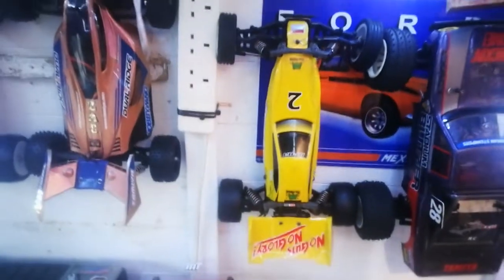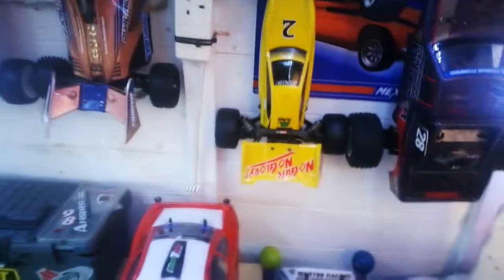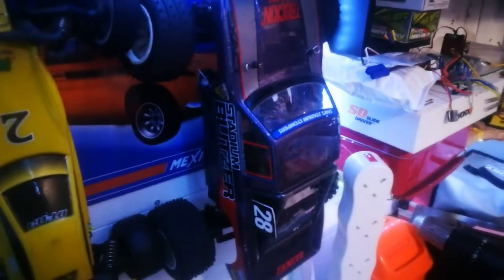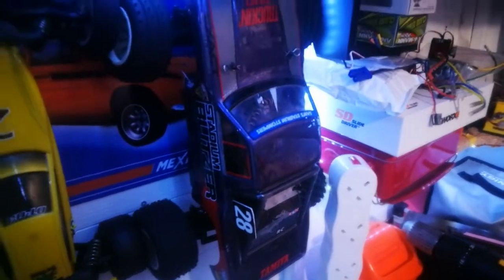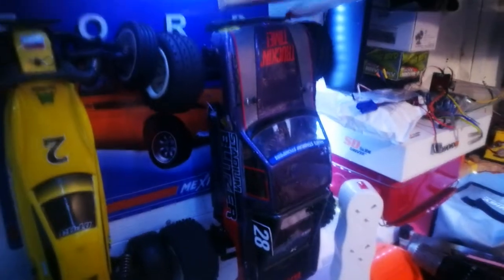The Neo Fighter buggy has a problem with the diff. I haven't even looked at it yet. And then the Stadium Blitzer is a great little car, and that's running again a brushed motor, a 15 turn Saturn, which is more than enough for that one.